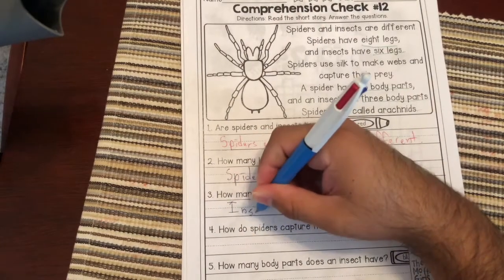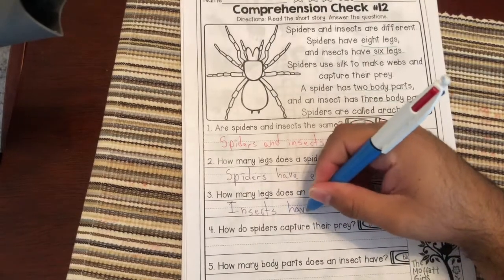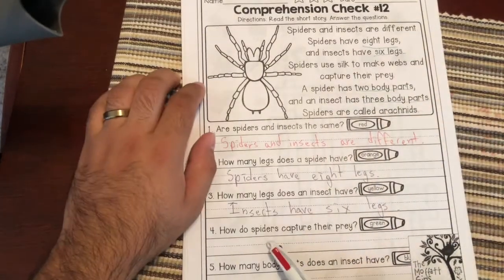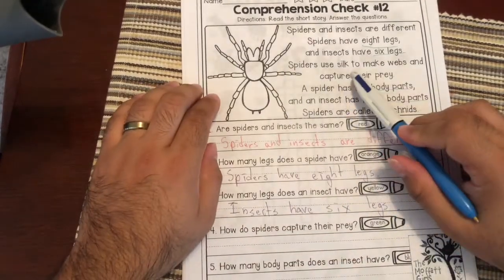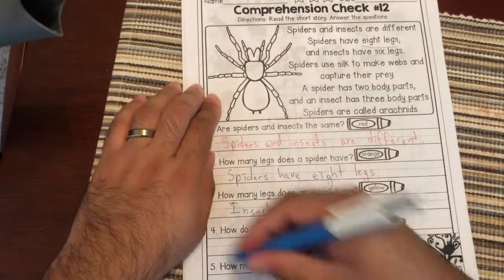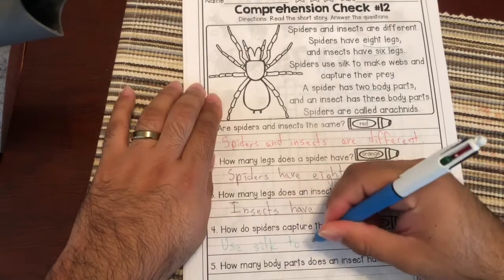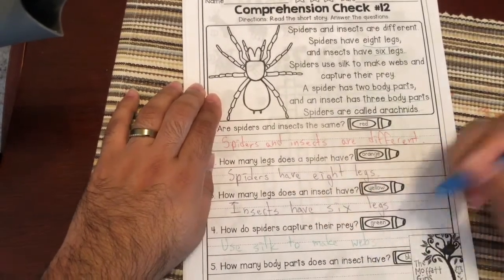Insects have 6 legs. How do spiders capture their prey? Alright, spiders use silk to make webs and capture their prey. They use silk to make webs. There we are.